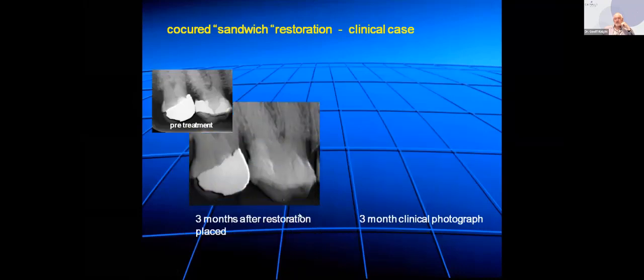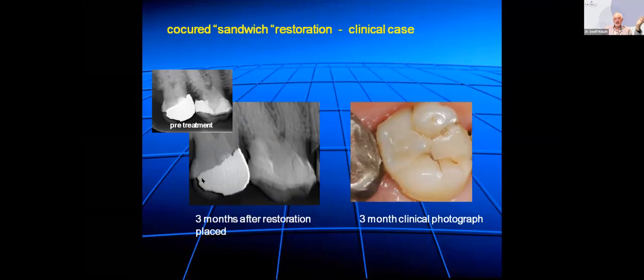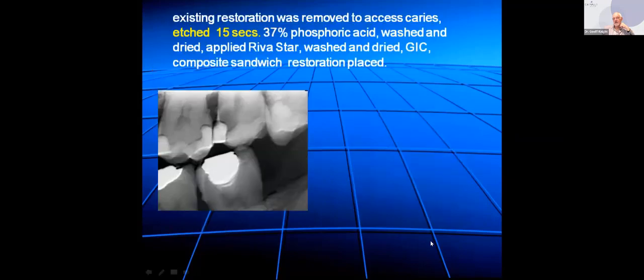Okay, there's the pre-treatment. There's 3 months after restoration. Look at that. It's like putting iodide on a cut. It just helps the body. We're helping the body to heal itself. And again, look at the clinical photographs. Actually, no sign of that.